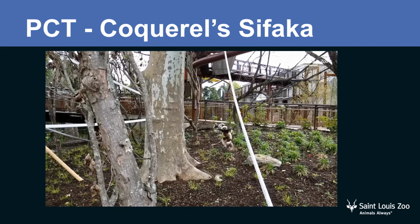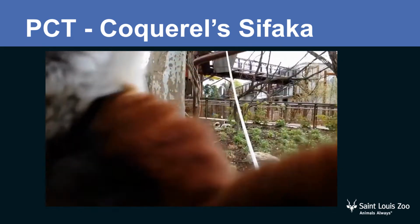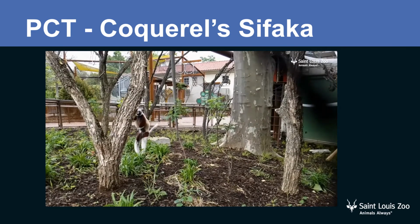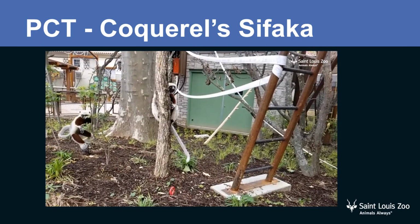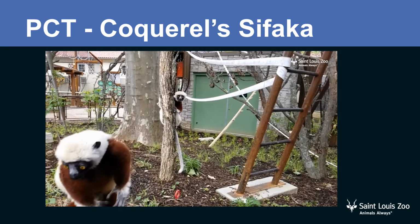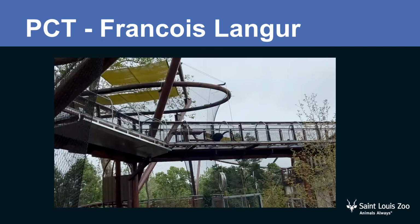We did think a lot about the different types of locomotion our animals had. So this is our siamang enjoying locomoting in Primate Canopy Trails. And lastly, our male François' langur, as he got the opportunity to use his great leaping abilities.